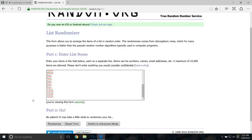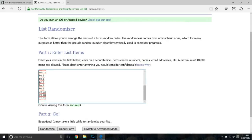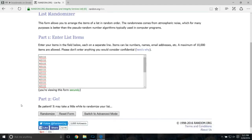Alright, I have the randomizer set up, so let me roll first to see how many times I'm gonna randomize it. Six. Alright, let me switch it over so you guys can see the randomizer real quick. So here's the randomizer with the 3 for the Red Sox, 5 for Baltimore, and then 10 for the White Sox. 3, 4, 5, 6, 7, 8, 9, 10, yeah. All right, so I'm going to randomize it 6 times.